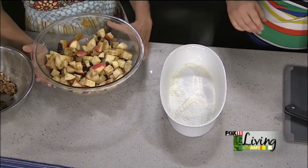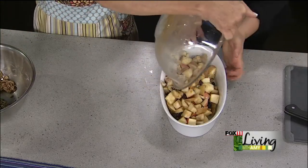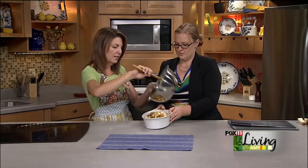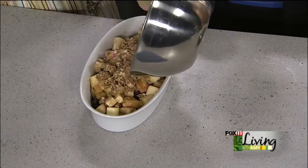Yeah. So just spray your casserole dish. Yep, dump it all in. Yep, this will do an 8-inch baking pan, or if you have kind of a round or oval baking dish, that works too. A little bit of spray just so that the sugars don't stick too much on the bottom. And then just kind of take this crisp and just kind of dot that oatmeal over the yummy part of the fruit.